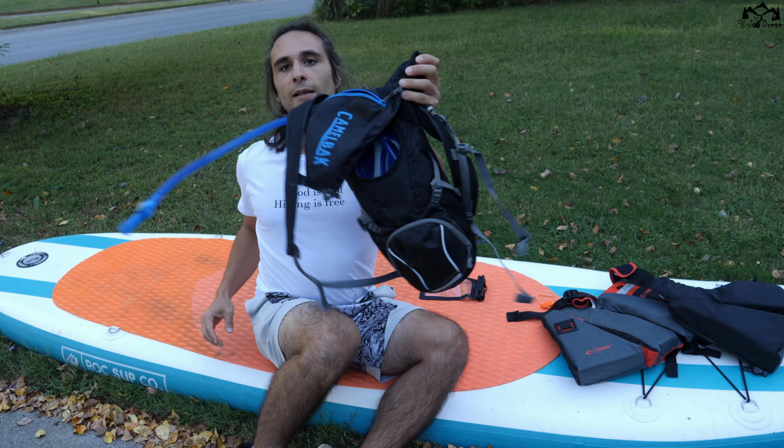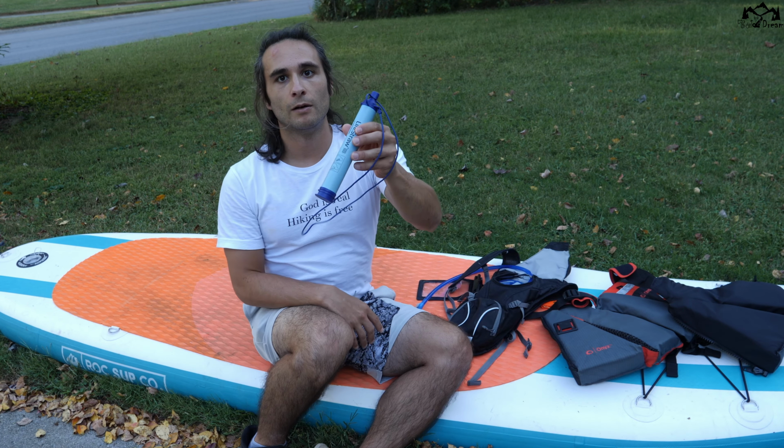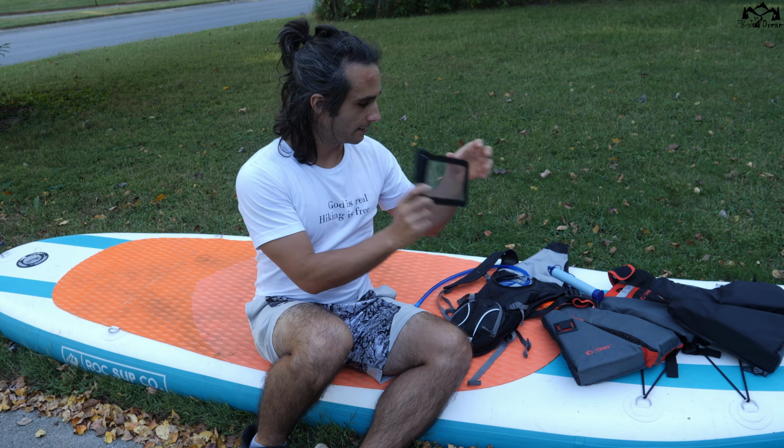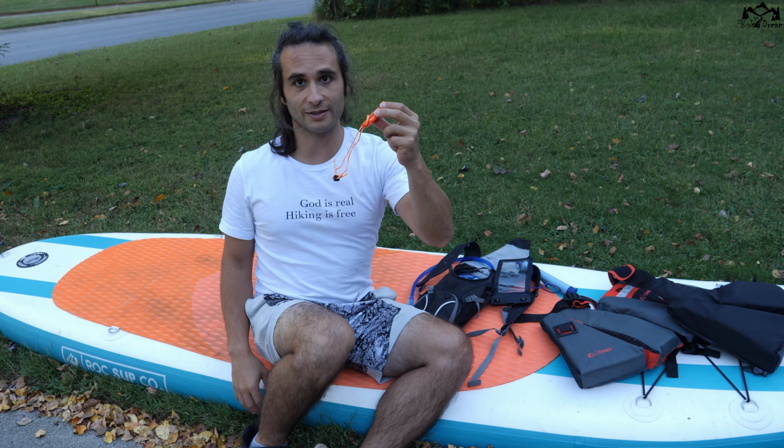So, quick recap. What to take on a long SUP paddleboard trip. Obviously the paddle, but that doesn't really count. Life jacket, camelback filled with water, water filter, a waterproof phone case, and an emergency whistle.